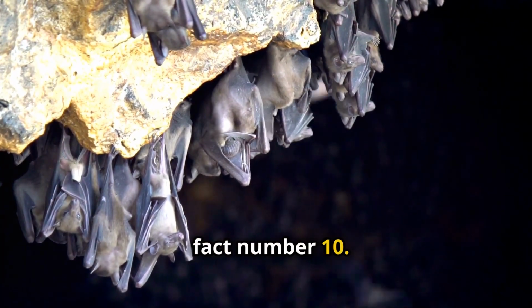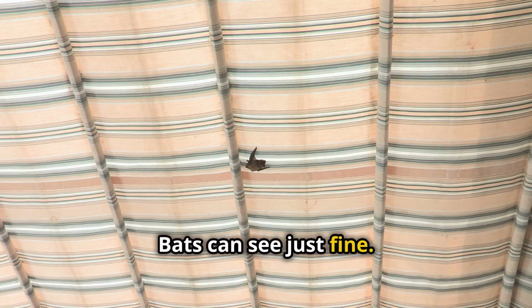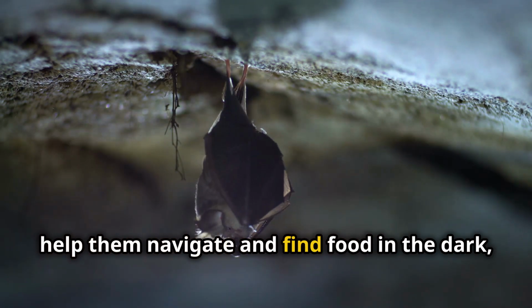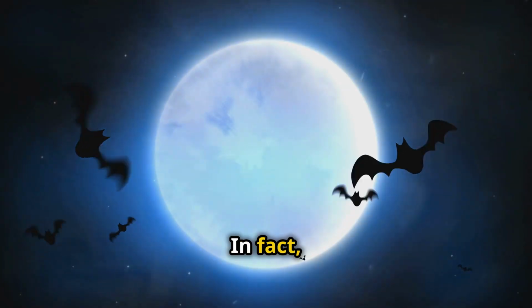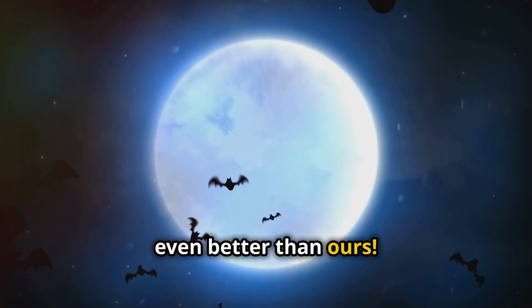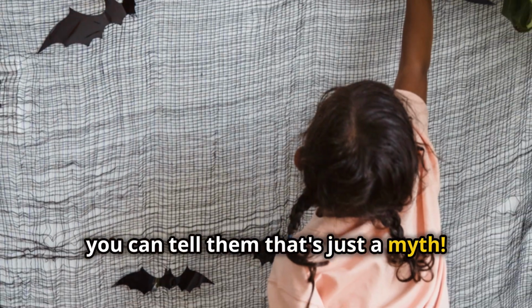Fact number 10. You know how some people say that bats are blind? Well, that's not true at all. Bats can see just fine. It's true that they use echolocation to help them navigate and find food in the dark, but they also have eyes that work perfectly well. In fact, some species of bats have excellent night vision, even better than ours. So the next time someone tells you that bats are blind, you can tell them that's just a myth.